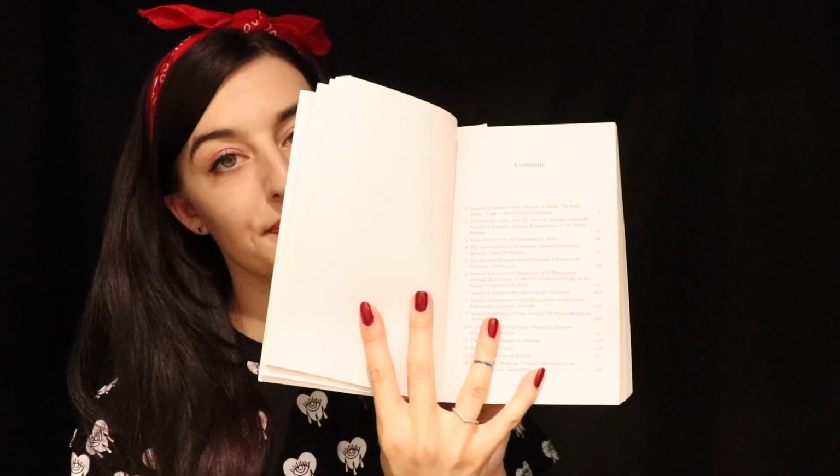And then we go on to the start of the book. You've got another contents page where it tells you everything that you'll be reading. But then each chapter, if you like, also has... I'm on chapter 2, which is a prayer for union with the spiritual teacher, natural liberation without renunciation of the 3 poisons. Then there's a context page, and then it goes on to actually go through it all. A lot of these are prayers to the spiritual teacher, basically what the monks sing during the day and all that, something along those lines.